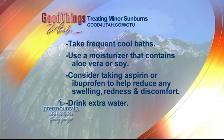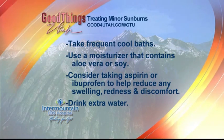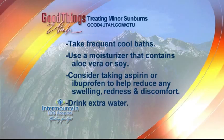Does it help flush the sunburn out? It doesn't necessarily help flush it. It's going to take a certain number of days for your skin to heal. It is a burn to the skin, but you're dehydrated when it goes together with being sunburned. So you'll feel better if you hydrate.